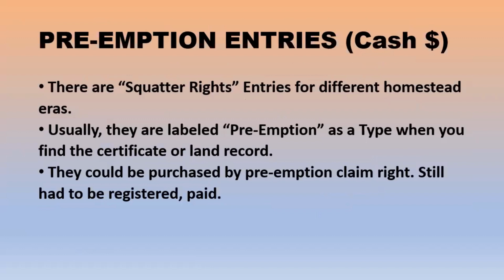Preemption entries were squatter right entries for different homestead eras. They're labeled preemption usually, and then you'll know that land had been settled on first, and they could be purchased by claiming a preemption right. You still had to do it by recording that you were claiming that preemption, and you still had to register it, and you still had to pay. There isn't anything of, well, I squatted on that land and you can come and take it from me if you want to, but I'm not doing any kind of registration. No, they are all registered.